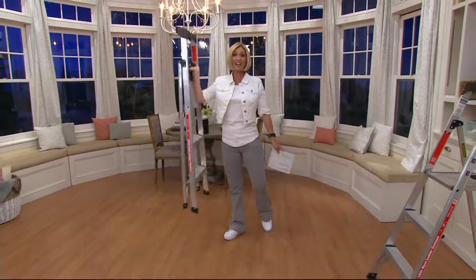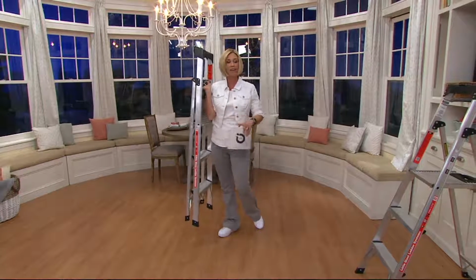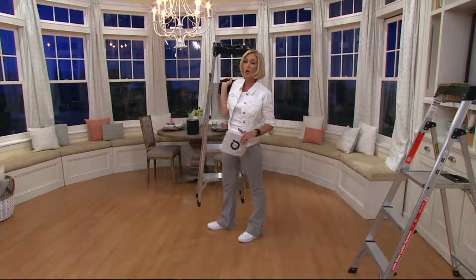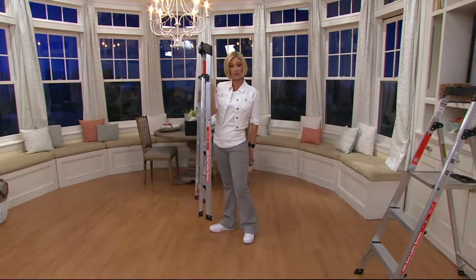And I can carry this. I'm gonna take it around with me for the next 35 minutes because this is so lightweight. You'll do all of your jobs with this as opposed to having to get on the dangerous furniture or ask somebody to help you. This is a $129 ladder and change if you go to littlegiant.com.